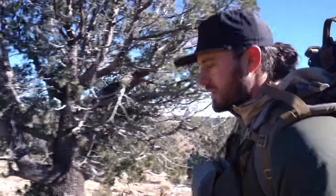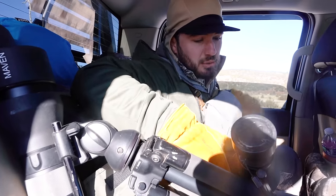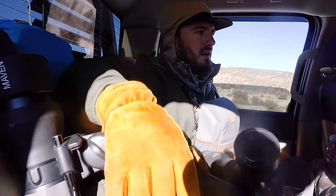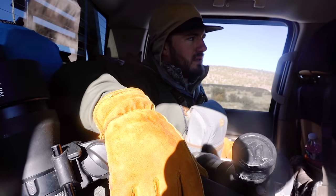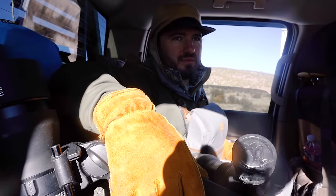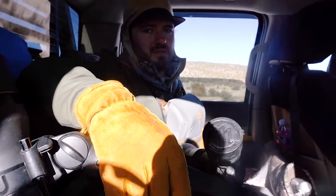Seeing tons of elk. So, found a bunch of bulls. I think we're gonna give them some time, let them feed down tonight, maybe come back and check them out. But right now we're gonna go see if we can't find any more bulls feeding still. They've been feeding till like 11 in the morning. So fingers crossed we find another big one.